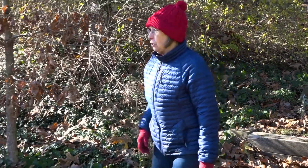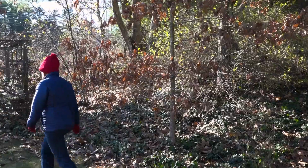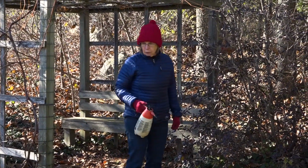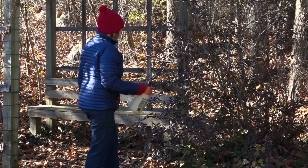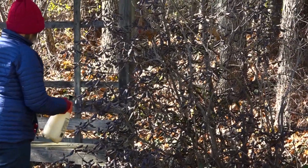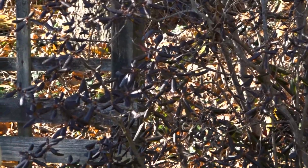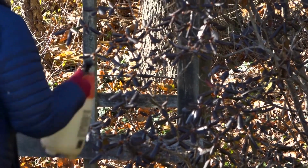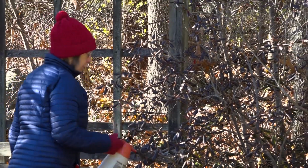So let's move over to the perennial garden. That too has been winterized. The one thing you do have to continue to do throughout the winter is spray any broadleaf evergreens that the deer might like. So I'm deer spraying this, this is a PJM rhododendron, which is all budded up for spring, but the deer do like it.